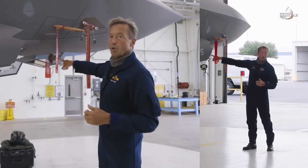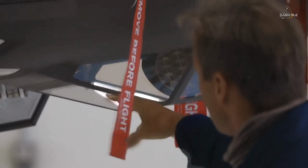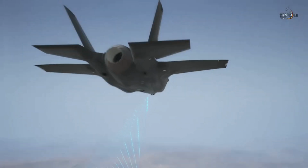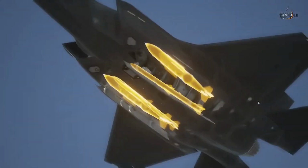This is the electro-optical targeting system. It's housed in a sapphire glass nose. It allows us to focus and zoom in on anything on the ground or in the air that we want to see with extraordinary fidelity so that we know exactly what we're attacking.